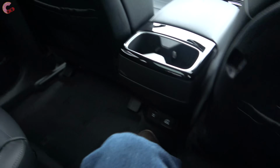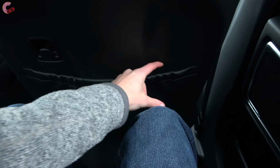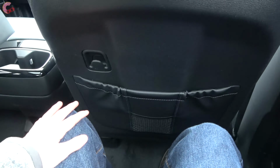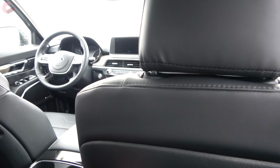And scooting over, even with the seat scooted all the way back, I still have probably 4 or 5 inches of rear leg room. So the extra space compared to some of its rivals is definitely appreciated.